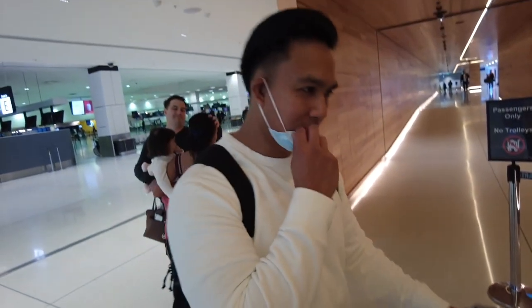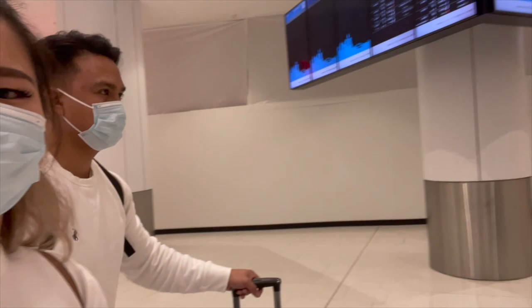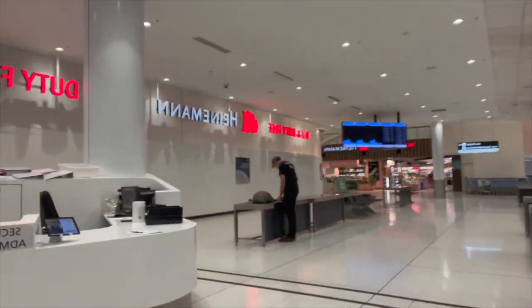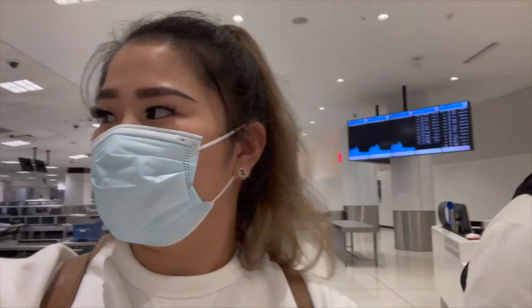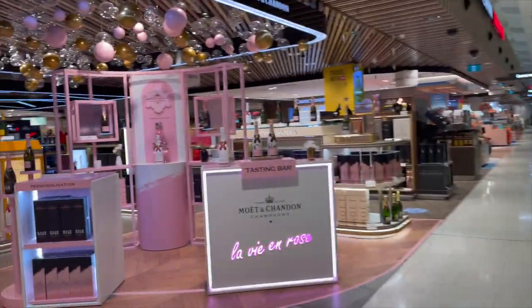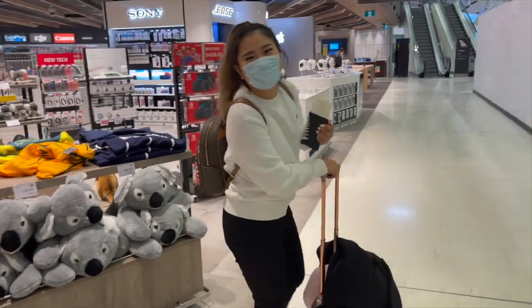Wear your face mask. Sorry. So duty free is all closed. Well, actually, I lied. It's open on that side. And the security gates, a lot of them are closed. There's only one open. So this side is open, but that side's closed. That's cute. That's very cute. Look at her, all excited to be in the airport.